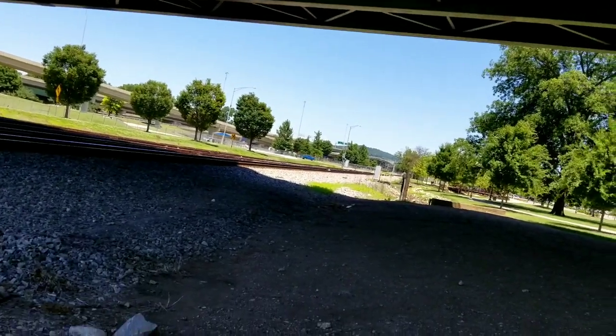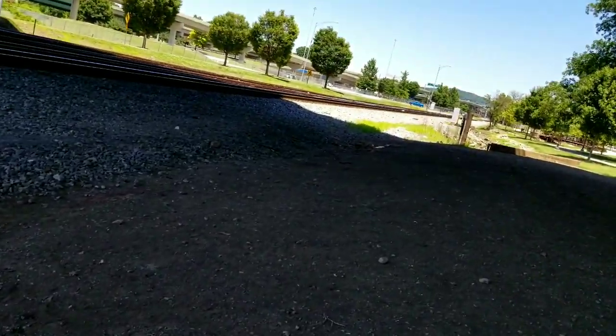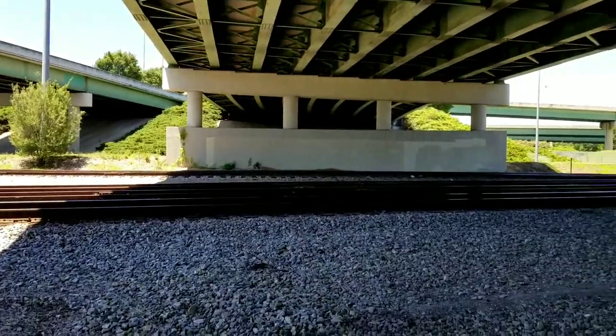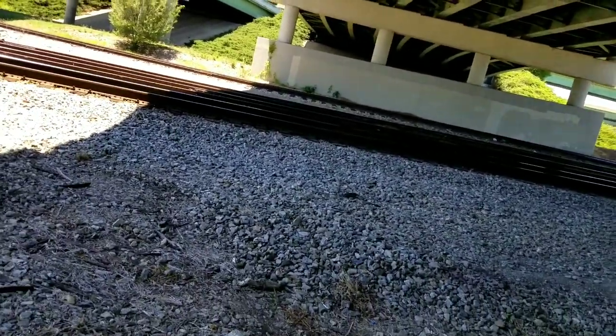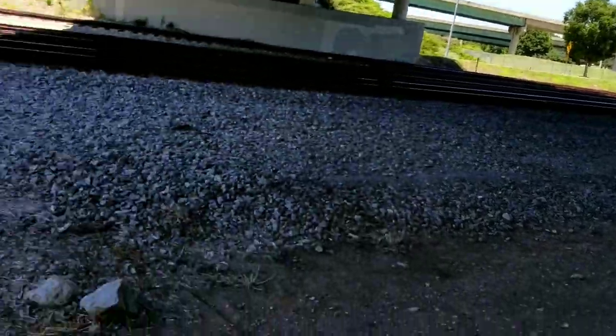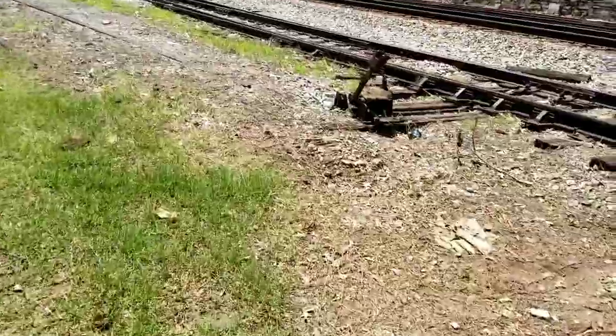Hey everybody, I'm going to show you today some abandoned tracks at a museum, which is quite unusual. But they actually used to run trains at this museum. But a lawyer came and said it was too dangerous and all that, and they just couldn't defend themselves. This is the Huntsville Depot Museum in Huntsville, Alabama.